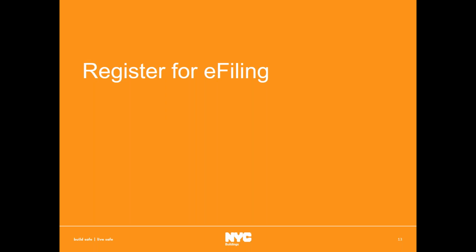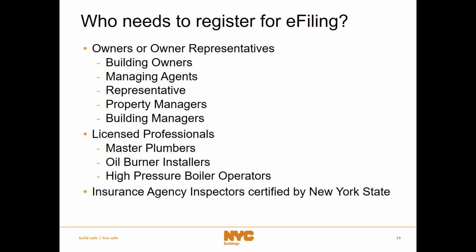Before using DOB Now, you'll need to register for e-filing. When it comes to boiler inspection reports, there are three main groups of individuals that need to register for e-filing. Owners or their representatives, which would include building owners, managing agents, representatives such as a family member, property managers, or building managers.